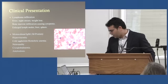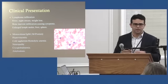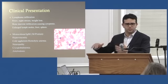The manifestation or presentation due to the monoclonal protein can be hyperviscosity. In the picture on the side, you see this agglutination of the cells, plus IgM there. This leads to sluggish flow of blood. If it's in the head, you'll have headaches. If it's sluggish flow around the eyes, you have blurry vision or double vision. This is what we call hyperviscosity: the blood flow has difficulty going through the vessels.